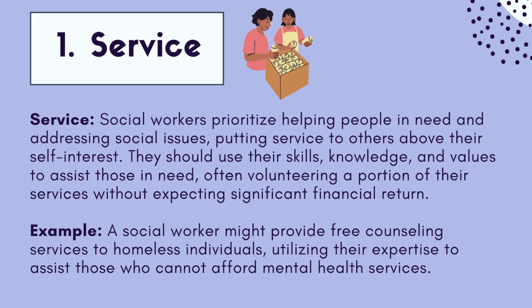So service, like I said, it's really the fabric of what we do. And the big piece with this is that we're not expecting a significant financial return in exchange for our service to those that are from vulnerable populations or to those that are in need. Also, key point here, when we are really focusing on service as our core value, our self-interests are put aside. It's not what we want. We are putting what the client, the populations, what their needs are first.